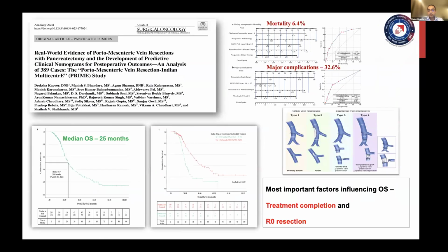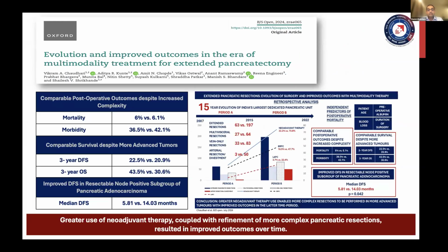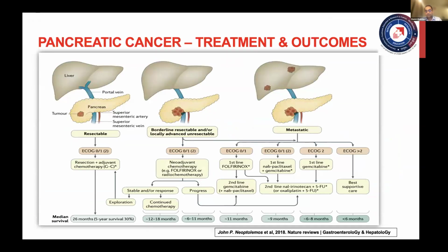When it comes to portal vein resections, this is again our Indian multicentric data, where we have shown a 25 months median overall survival, and these are mixed cases where upfront surgery or a neoadjuvant approach was used. The two most important factors which we found were the therapy completion rate and the R0 resection rate. If these two are in place, then the patients enjoy the best survival in this scenario. And similar to that, in locally advanced disease where we do extended multivisceral vascular arterial resections, again choosing the cases appropriately, biologically good responders are the ones who do the best when we do these radical treatments.